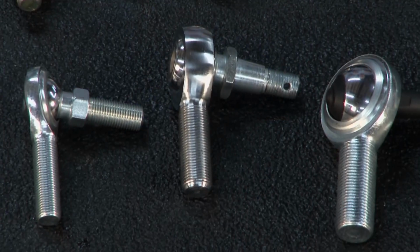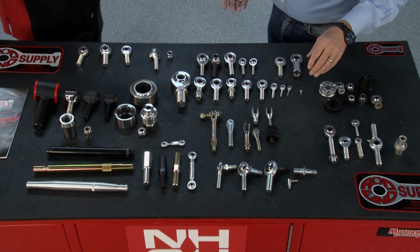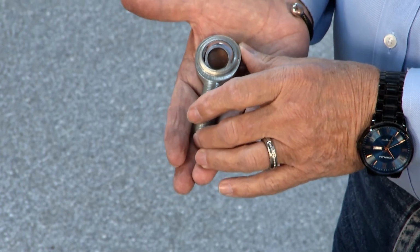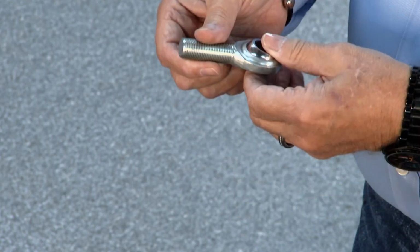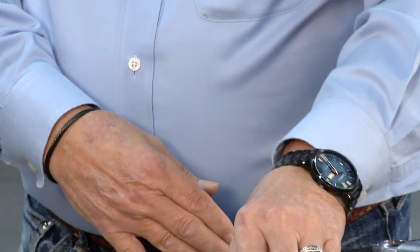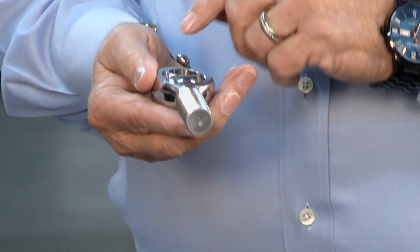So let's talk about the materials. What kind of quality are we talking? We've got economy two-piece type rod ends, which basically is a material that we use. It's a C1045 steel. It uses a 52-100 bearing steel ball that's hard chrome plated. That's the least expensive. They call them economy rod ends. Then we have a precision three-piece rod end, has a ball, has a body, and has a race.